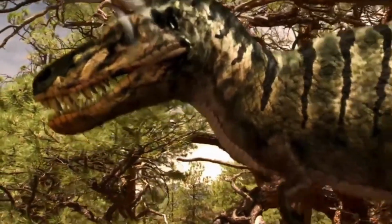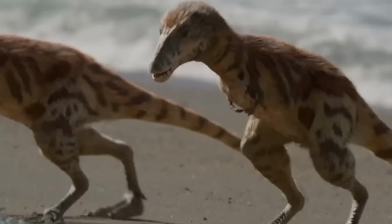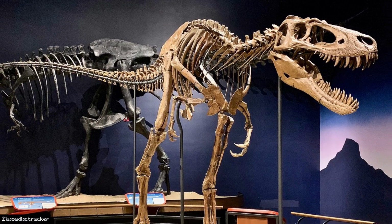Depending on who you ask, this dinosaur either represents the infamous genus Nanotyrannus, or it's just an earlier growth stage of the aforementioned T-Rex. So, how did one dinosaur create such a divide on what it represents?